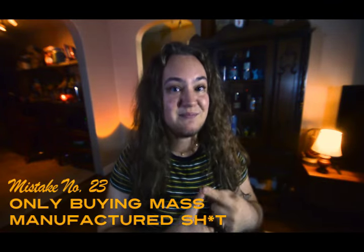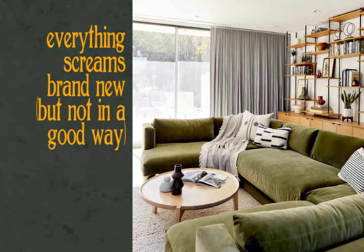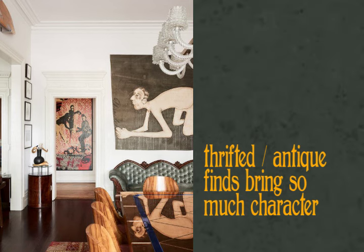This is probably one of the worst mistakes you can make, and that is only buying mass manufactured stuff and or not buying vintage or antiques or going thrifting. Again, pretty self-explanatory. It just adds more character and stories to your space than, you know, going online and clicking add to cart on a bunch of things and then having them show up at your home. That's not a story. As like an artistic romantic type of person, I love a good story.